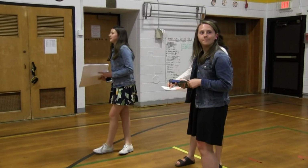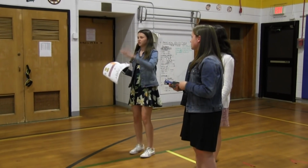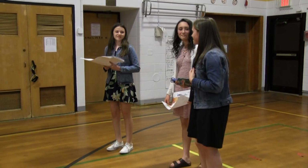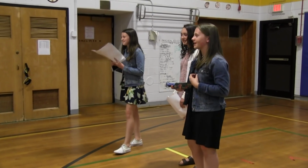It's very dirty. And also, even if we open the doors, the ventilation won't ventilate through the whole gym, so it gets very hot in here, even in the dead of winter when we don't even have any heat running. It still gets very hot in here when you have a large amount of people.